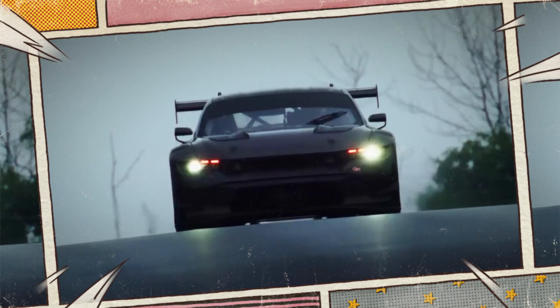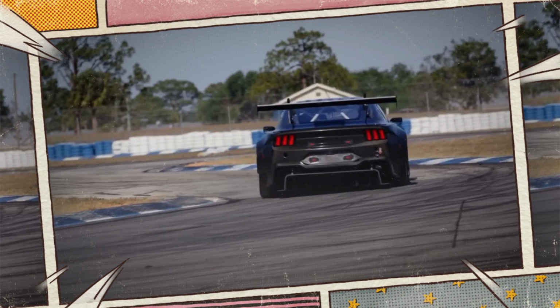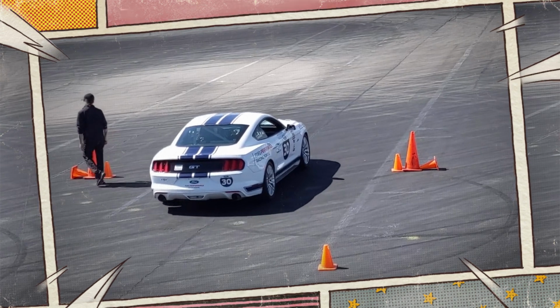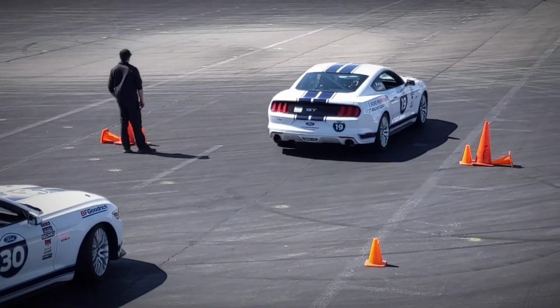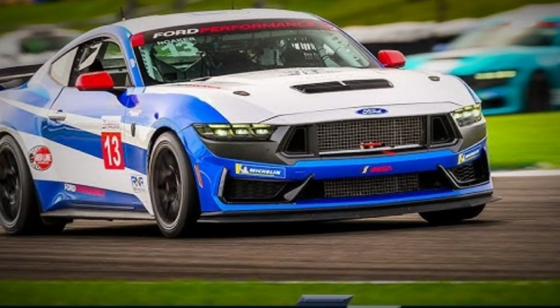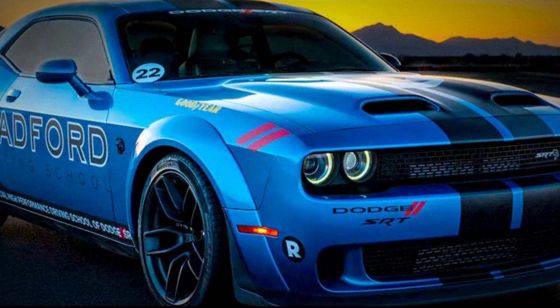This isn't just about going fast. It's about learning how to drive fast safely. You'll learn about vehicle dynamics like understeer, oversteer, and weight transfer. Instructors will teach braking zones, cornering lines, and apex technique, all things most drivers never think about. You'll also train in how to recover from skids, make emergency maneuvers, and handle performance vehicles under pressure. One of the biggest lessons?